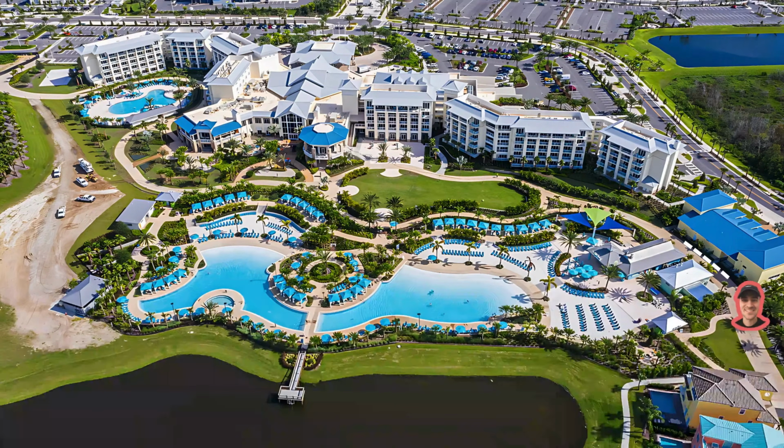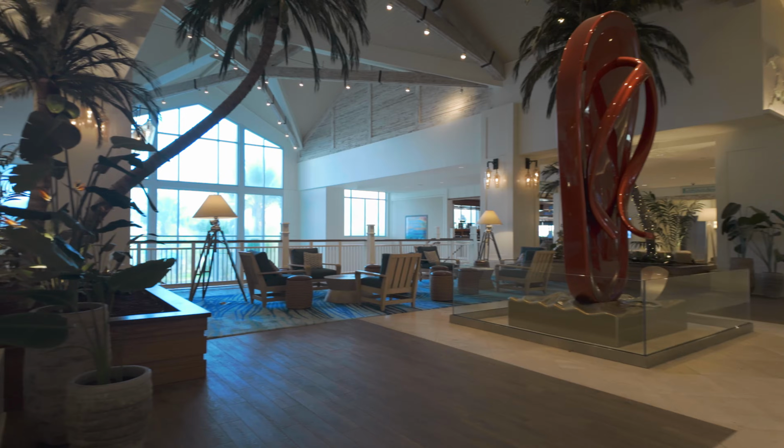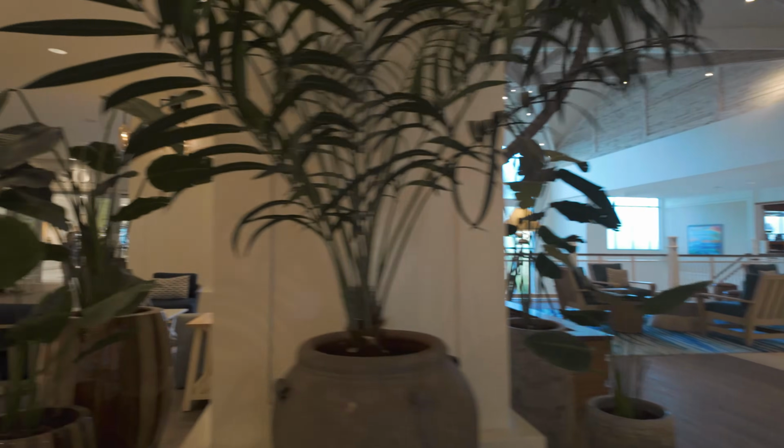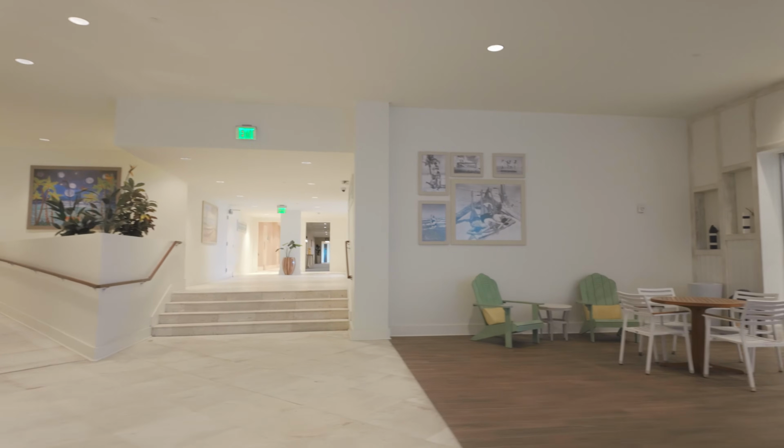Next, we'll go inside and make our way to the room that I booked for my stay. But before we check out the room, we'll pass by the flip-flop statue in the lobby and visit the provision shop, located near the hallway elevators.